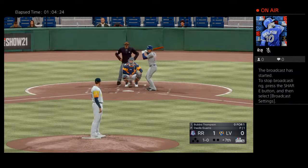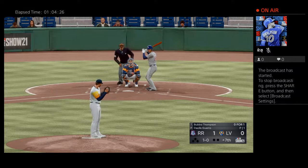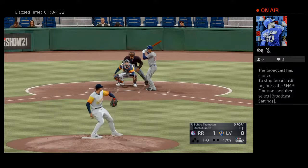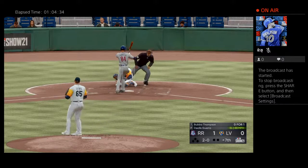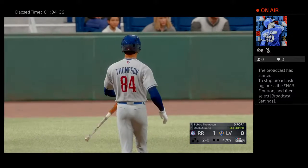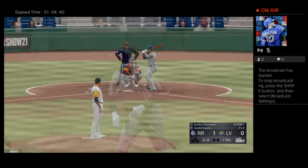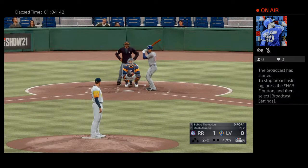1-0. You know, because this is just a 1-run game, this doesn't strike me as a situation where he's going to be working around a guy. I think he's going to challenge him right here. Checks his swing here, but he does so in time. Wow, was he looking to swing the bat right there? Check pitch on his swing. That ball wasn't even close to the zone.